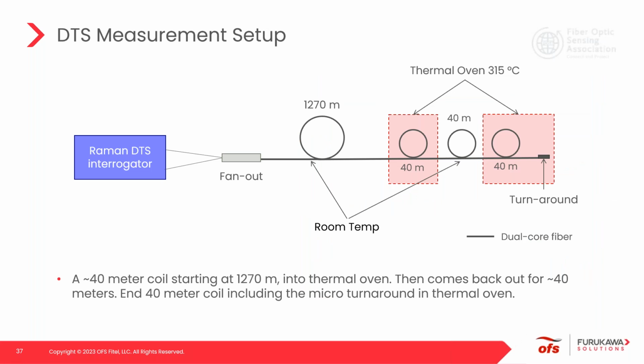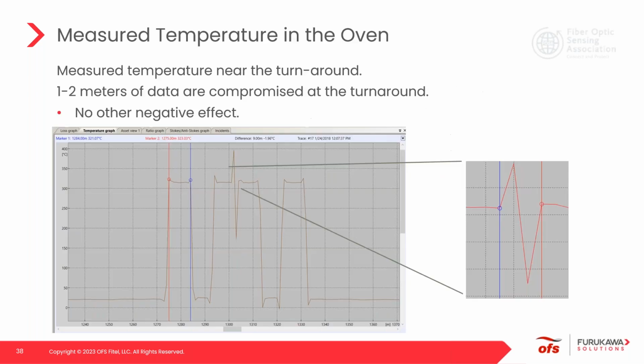Then we did a DTS measurement with a dual-core fiber with turnaround. This is our setup. On the left is a Raman DTS. This fan out launches the light in the two cores. The first 1200 meters is kept at room temperature. Then we put 40 meters into a thermal oven, another 40 meters at room temperature, and the last 40 meters was turned around and put in the thermal oven again. The thermal oven was set to 315 degrees C.